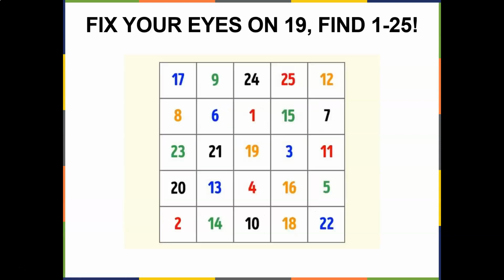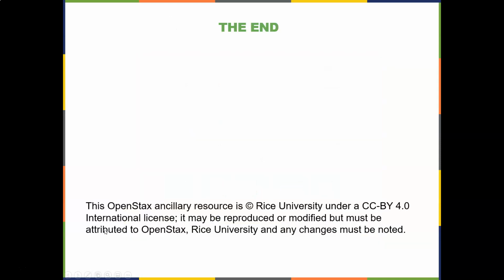All right, fix your eyes on 19 and go 1, 2, 3, 4, 5, 6, 7, 8, 9. This is a good concussion test, VOR test. Okay? The end.